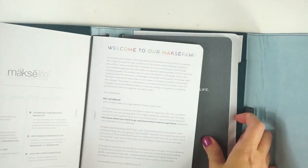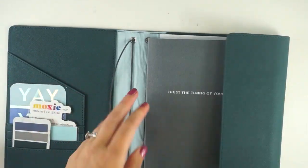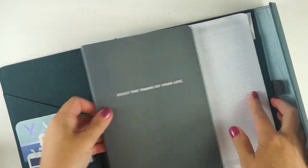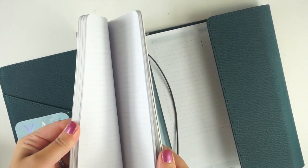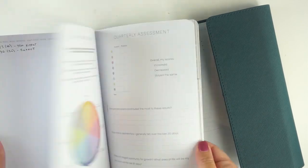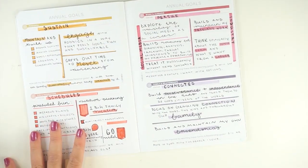But first we actually need to take out my annual notebook because we're going to need to check in with my annual goals. But then also I'm going to need my companion notebook that I'm finishing out because we're going to wrap up with my September reflections. We'll take a look at the quarterly assessment again, and then we'll dive into October. So here are my annual goals.